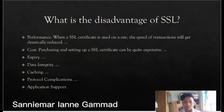So the disadvantages of SSL. First is performance. When an SSL certificate is used on a site, the speed of transactions can be drastically reduced. The second is cost. Purchasing and setting up an SSL certificate can be quite expensive. And third is expiry. Fourth is data integrity. Fifth is caching. Sixth is protocol complication. And last is application support.